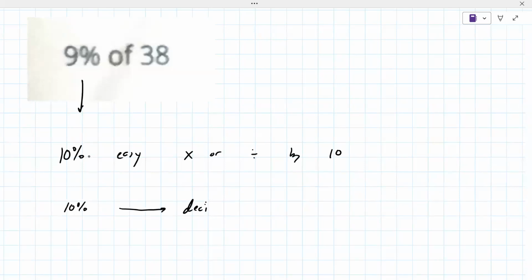Can you tell me the decimal of 10%, please? 0.1. It is 0.1. Okay.